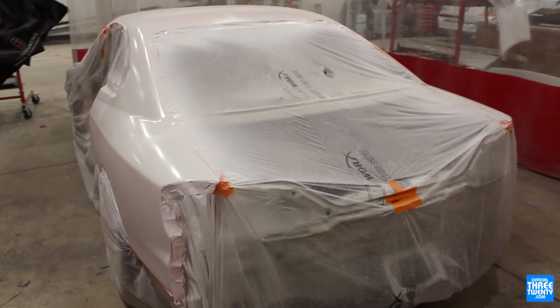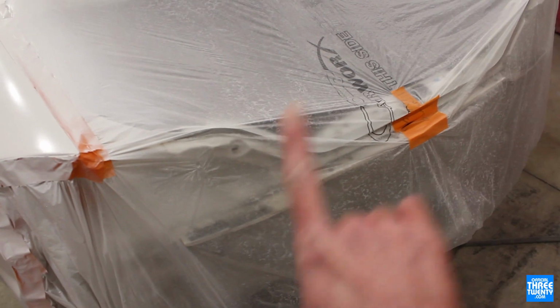That's why the doors are off, trunk lid off, bumpers off, etc. Because everything you see that is Pearl White is going to be sprayed the new color. Not going to say what it is yet, you're going to have to wait and see, but the reveal will not be too far away now.